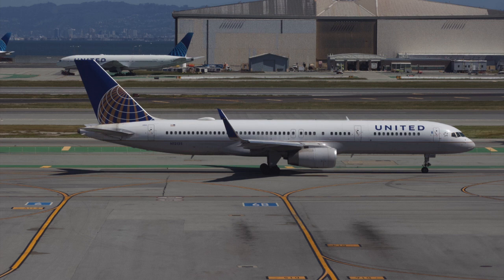Next up, we have a United Airlines Boeing 757-200 looking absolutely very nice in a Continental Globe livery. And this aircraft is going to be heading out to Boston Logan International Airport as United Flight 1483. And this aircraft is registered N12125.